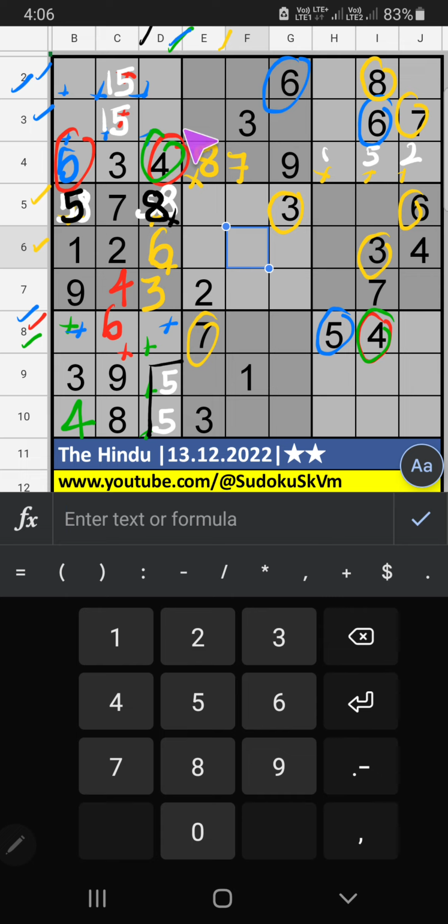Second row, column D, we have 8. So it can't come in these cells. Then 8 is from here. Then column B, 2 numbers are remaining, 2 and 7. 8th row, we have 7. So 7 can't come in the cell. 7 is from here. Then 2 is here. Then first grid, 2 numbers are remaining, 2 and 9. It will come in another 2 cells. We will confirm later.